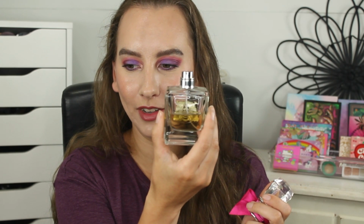Lastly, in my collecting cobwebs category is Viva La Juicy. I know so many of you love this as well. It's just a classic perfume, but I just kind of giggle every time I look at it. This is also, I think, a 2014 purchase, and this was my clubbing fragrance. So it's super old. I think I have made really good progress.